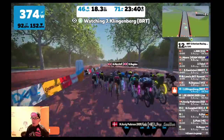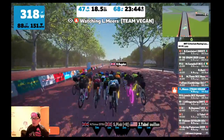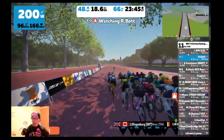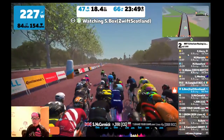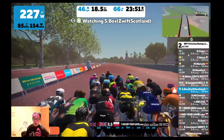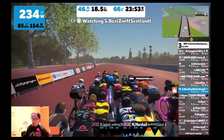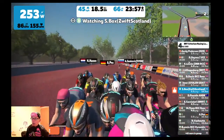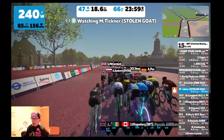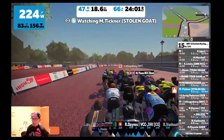Let me just check that there isn't a group ahead of this one. Well, this must be the first group, overtaking a much slower rider. It must be a very slow rider if they've managed to catch up with them on the second lap. Or maybe it's someone that's just dropped off the front. Danes I saw there as well. So this is still the front group.